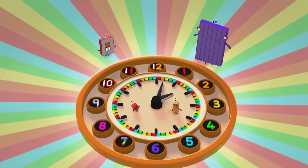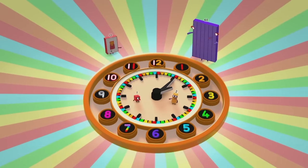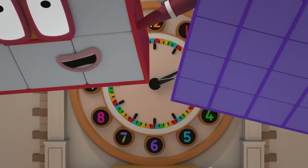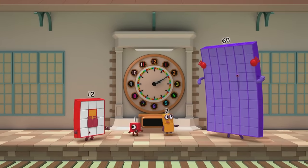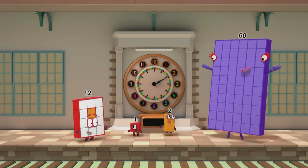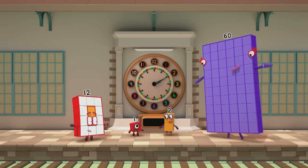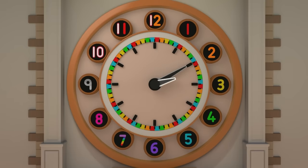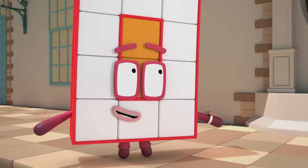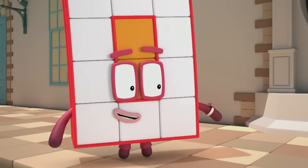While minutes raced around the face, the hour hand moved on one place. And if you put both hands together, reading one and then the other, you can tell the time. So the little hand, the hour hand, tells you what hour it is. And the big hand, the minute hand, tells you the minutes of the hour. Say the hours, then the minutes, and that's what time it is.